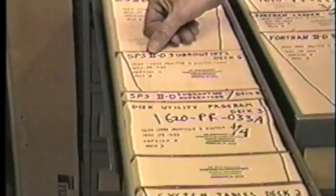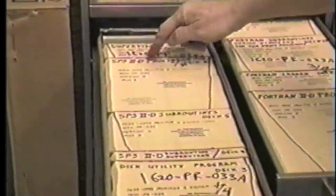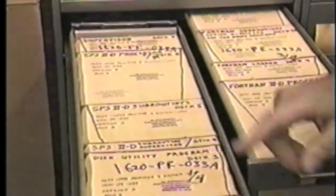This was called SPS2D. The D meant it is the disk version. The SPS means it's the assembler that we use. And these dealt with the subroutines. Here's the SPS processor. And this was the supervisor that was used with monitor. They are in the way they came to us. And you'll notice these decks are numbered. This is deck 2, deck 3, deck 4, 5, 6, 7, etc. So this is the way they shipped it to us. This way we have it.